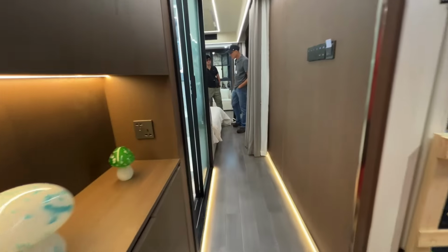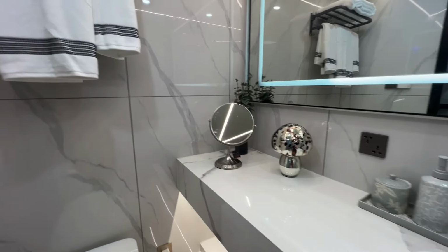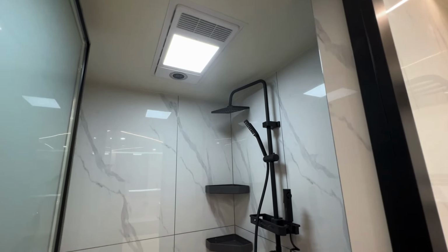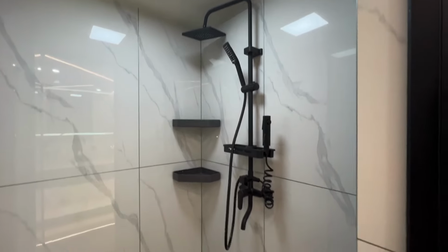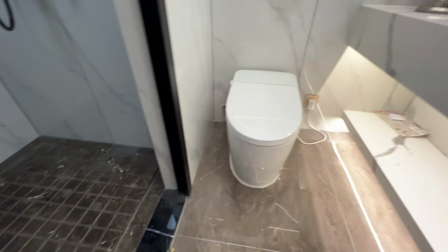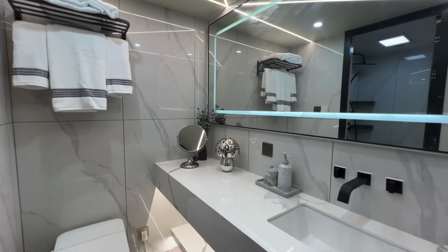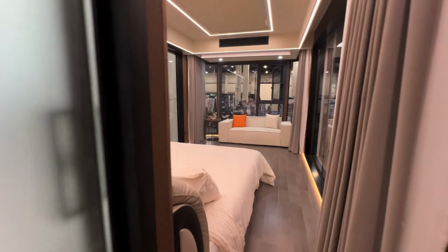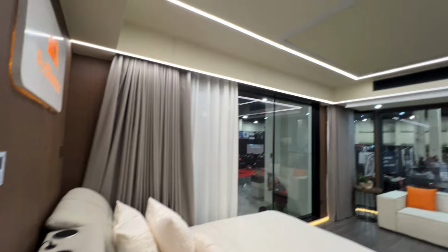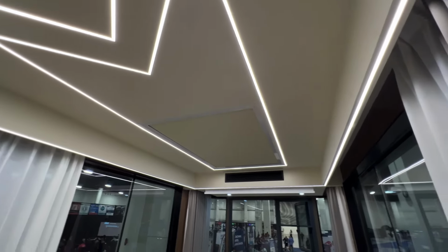So let's head on over here to the bathroom. And the shower. We're gonna head and... This is really beautiful. So right up here, there's a skylight that opens up.